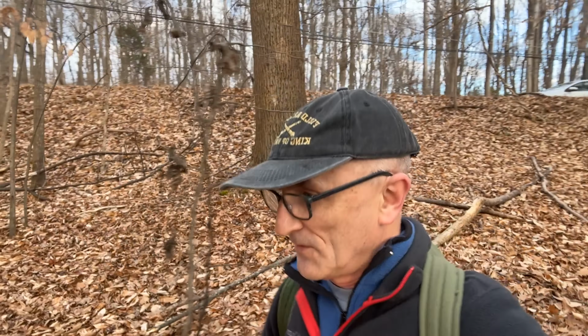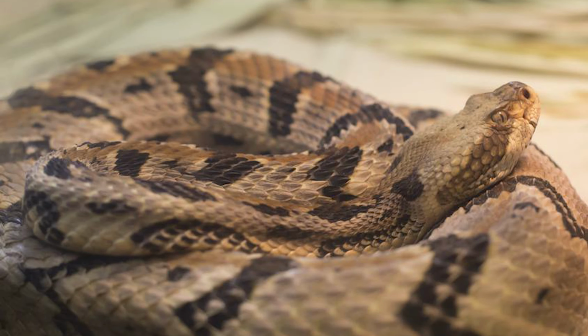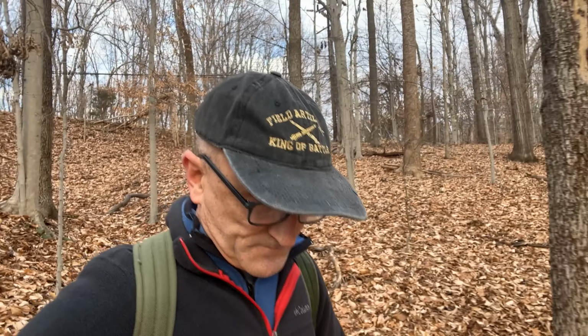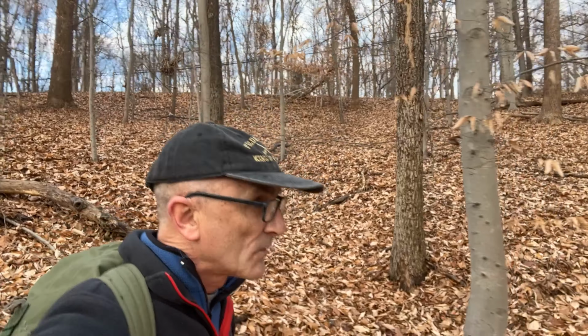Plus, you got to keep an eye out for snakes. There's two different types of vipers in this area: the timber rattlesnake and the eastern copperhead. So I always try to wear the heavy boots. I've got snake guards too, but I didn't wear them today.